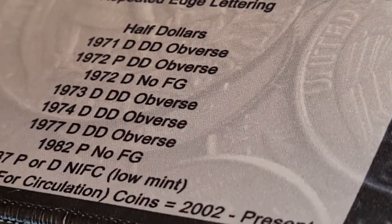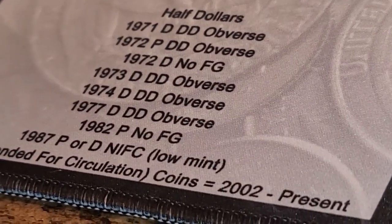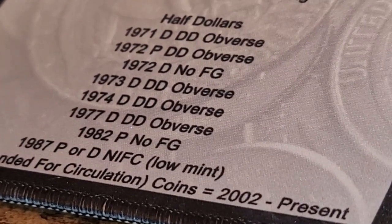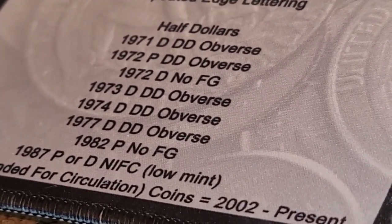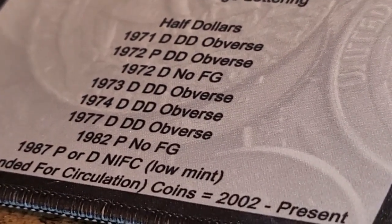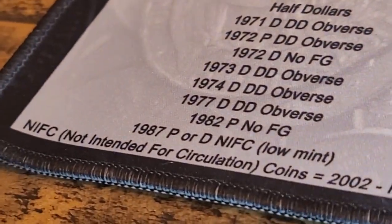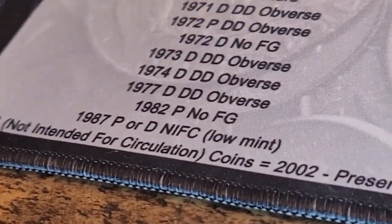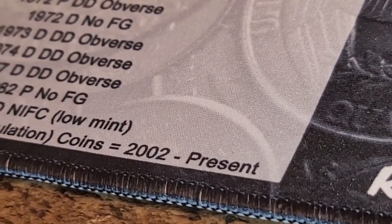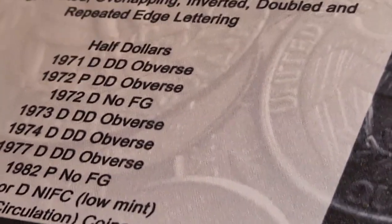The 1982 Philadelphia, there are some out there that have no FG. Also look for the 1987 Philadelphia or Denver, which is a low mint and was not intended for circulation. That's what the NIFC stands for. And also to look for coins from 2002 to present that were NIFCs also.